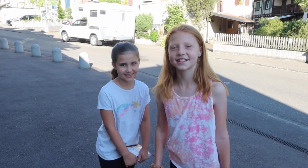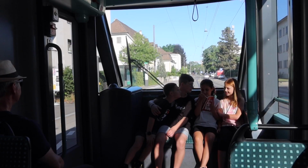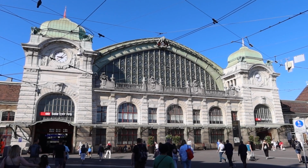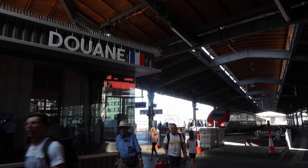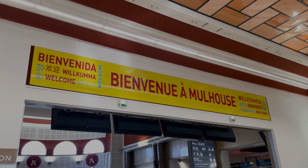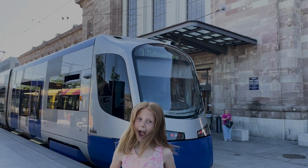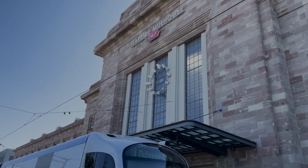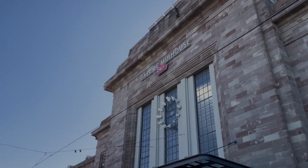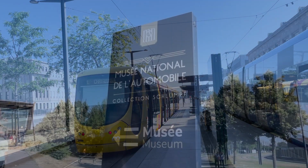Today we're going to the Car Museum in Mulhouse. Off we go. Woohoo! We made it to Mulhouse. We did. She's got the sillies, and now we are headed to the Automobile Museum. We have to take a tram there, which is over here, and we should be there in about 10 minutes.